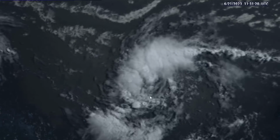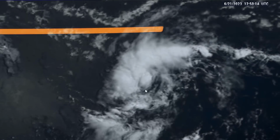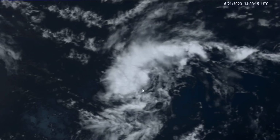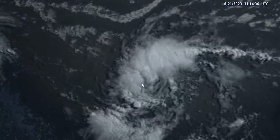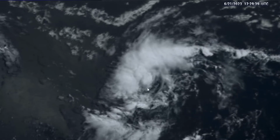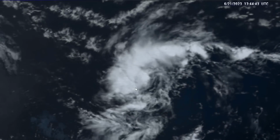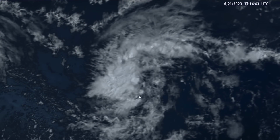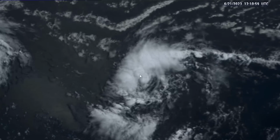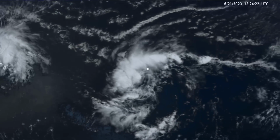But generally speaking, there is some hints of a low-level circulation that has actually begun to form in this area closer towards where the deepest convection is. Although there is not convection currently present over the center, it does look like at the very end there is a little bit of a convective burst that tries to develop and maybe trying to wrap around. So we'll see. This is probably not too far off from classification, probably another 24 to 36 hours, and this too could become a tropical depression or storm.